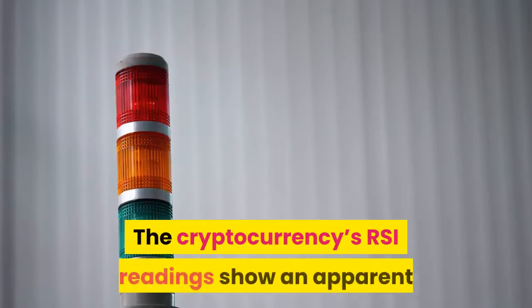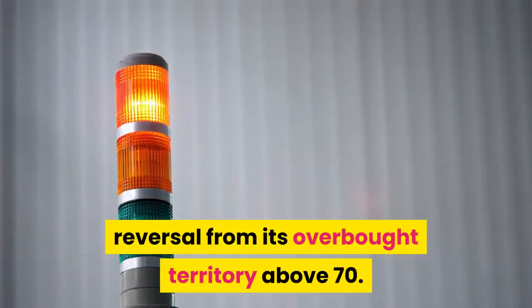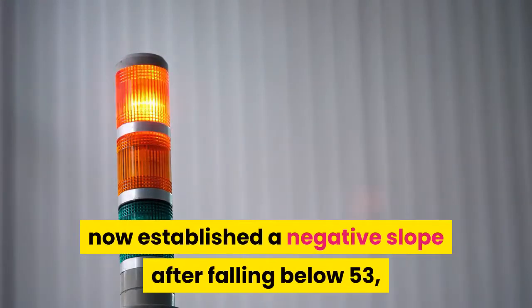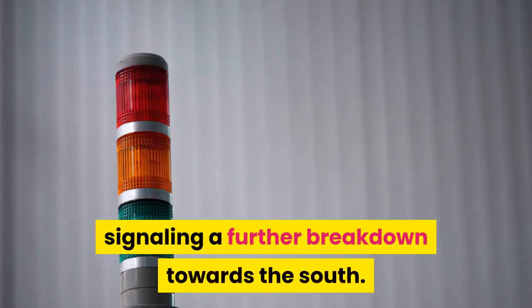The cryptocurrency's RSI readings show an apparent reversal from its overbought territory above 70. The momentum indicator has now established a negative slope after falling below 53, signaling a further breakdown towards the south.